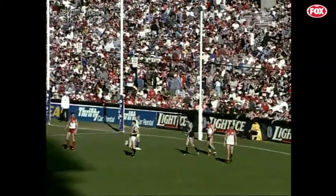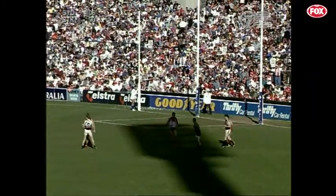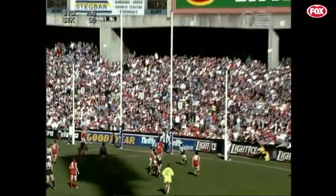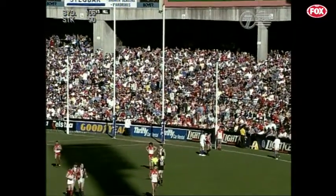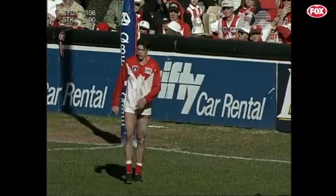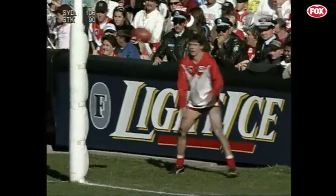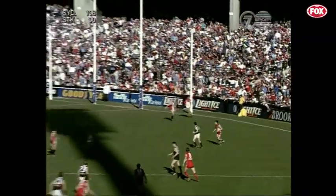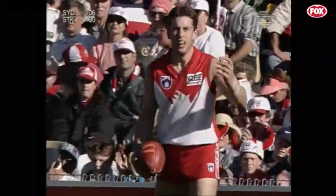Jason Heatley, who had won in the third term, could so easily have had another one on the side. Stafford, Lappin, a snap. And that's probably being a bit kind, because it was wide and it wasn't very pretty. Seymour will bring it back into play. Boys are certainly earning their money today. They've been long quarters. All three so far exceeding 31 minutes. Here's Brad Seymour. Towards Stafford and Dunkley.